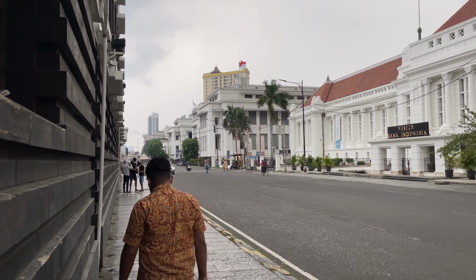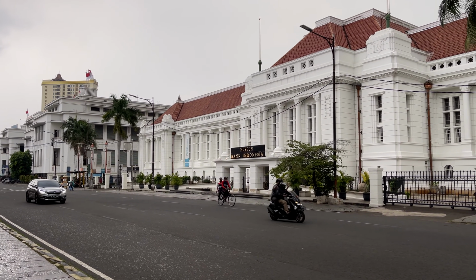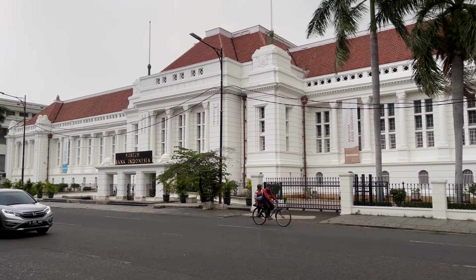Yo, what's up? Just arrived to the old town in Jakarta. I wanna show you a little bit today. However, it's a little bit messed up. I got lost, I'm not sure where it is. It's super windy, it's gonna be rainy. I hope I'm not gonna get caught.